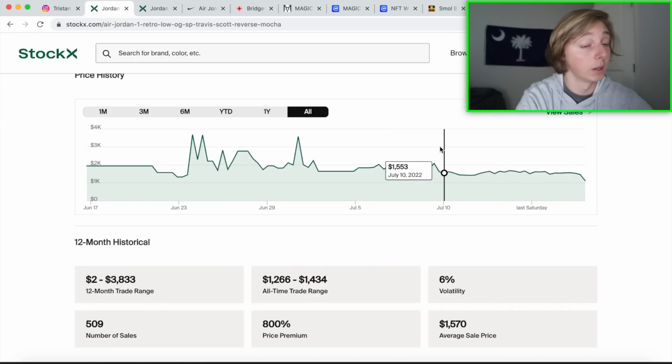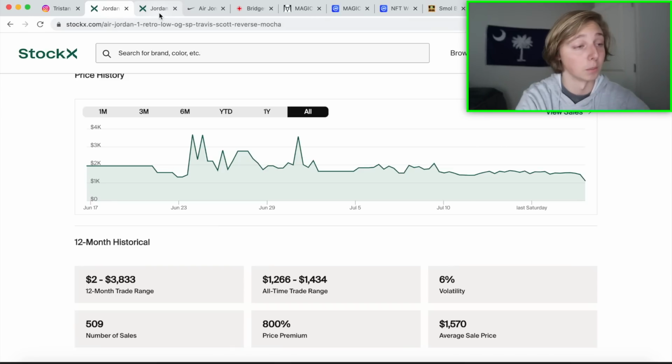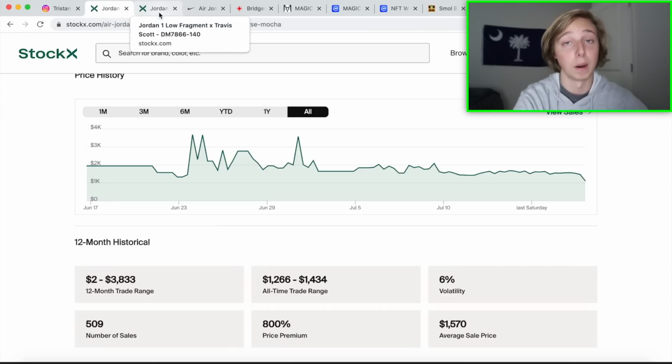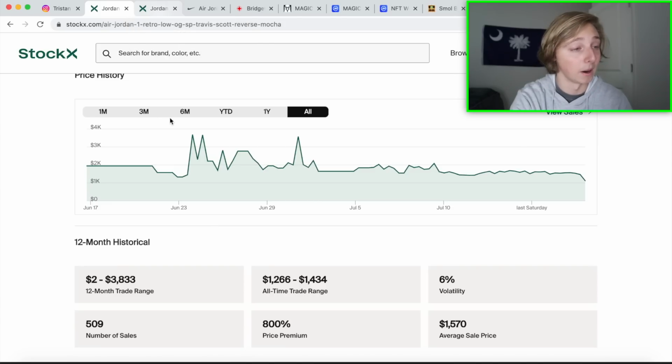The Mocha dip is a little bit more extreme, but again, this is probably going to level out a bit since there'll be some higher sales. People will raise the market a little once more pairs come in. Some people will be trying to sell for more, some for less. So you'll see certain sizes drop a lot lower, like 6.5, 7, ones that don't have as much demand, maybe have more stock too. That's just something I wanted to compare and show you all.